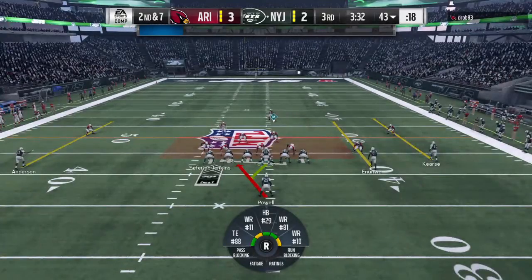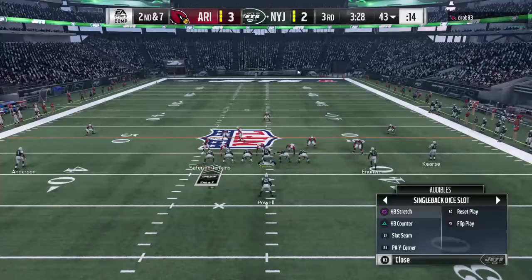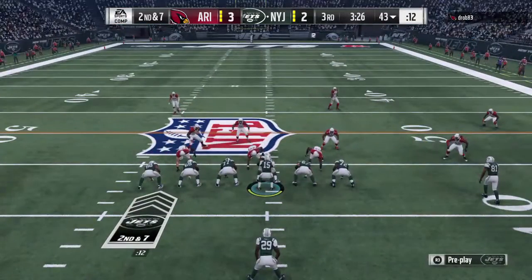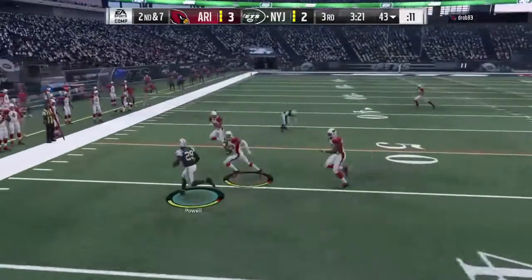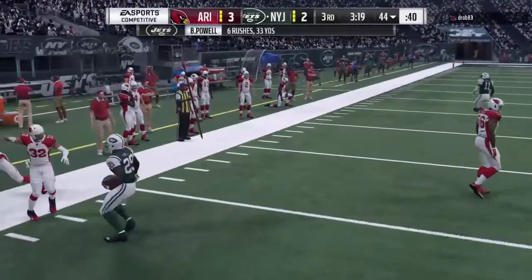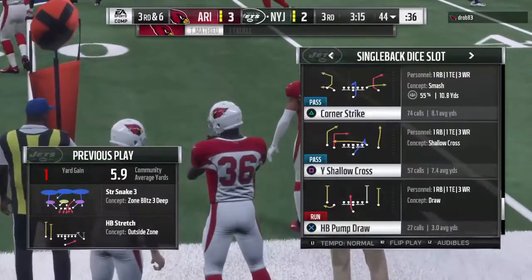Here we go now. Blue 90. Black 99 Philly. Here we go. McCown going to hand this one off to Powell. And he'll push his way up to about the 44 here. Just a gain of a yard there, and now it'll be third down.